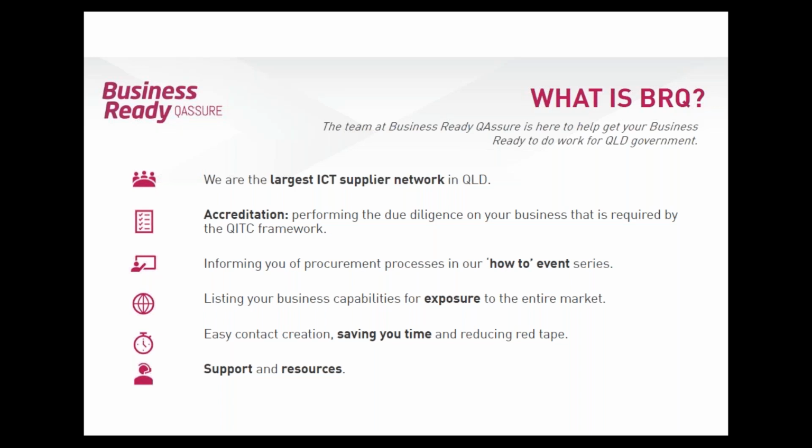Easy contract creation, saving you time and reducing red tape. With built-in auto-populated general and comprehensive contracts, you can easily start these, saving you time and duplication. Support and resources. Business Ready QSure has resources such as pre-filled templates to save you time, a weekly national tender notification for members only, and an advice line that now makes it easier to discover the world of QITC and Business Ready QSure.